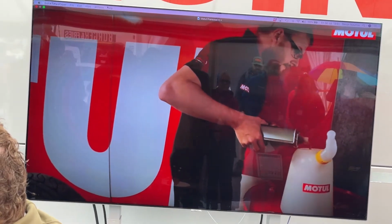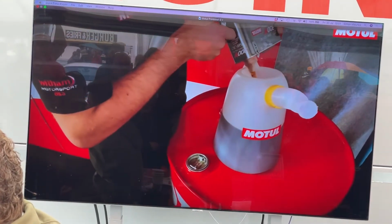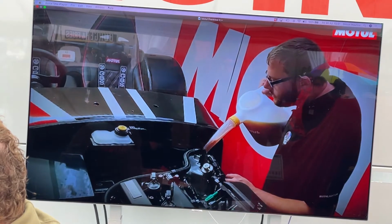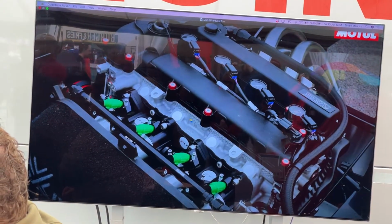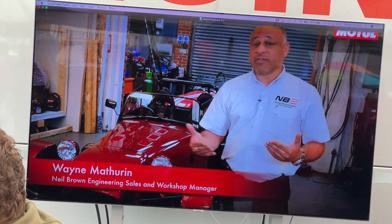British F4 came to Neil Brown's maybe 4 years ago because they were seeing a lot of differences in the parity of the performance of the engine. We see a lot of heat soak in the engines. This will break down and degrade the oil.